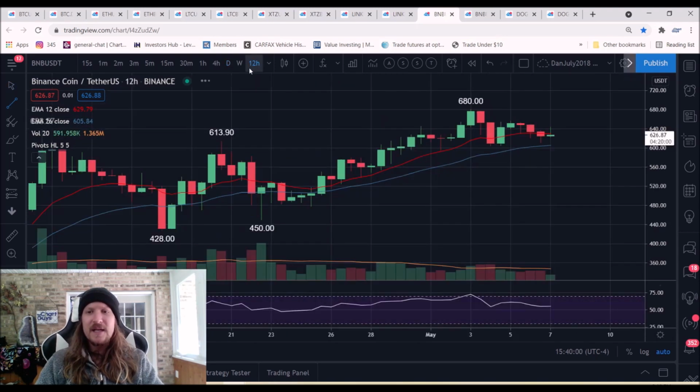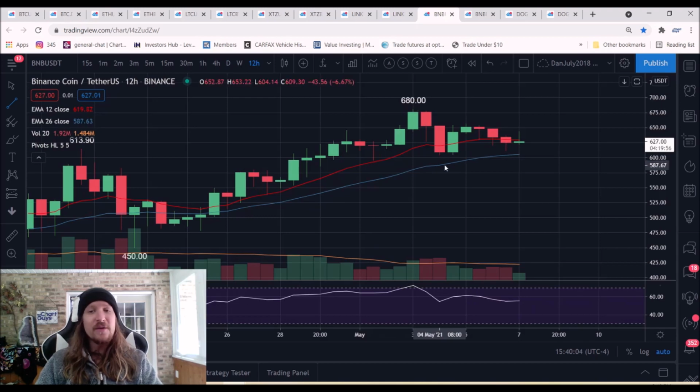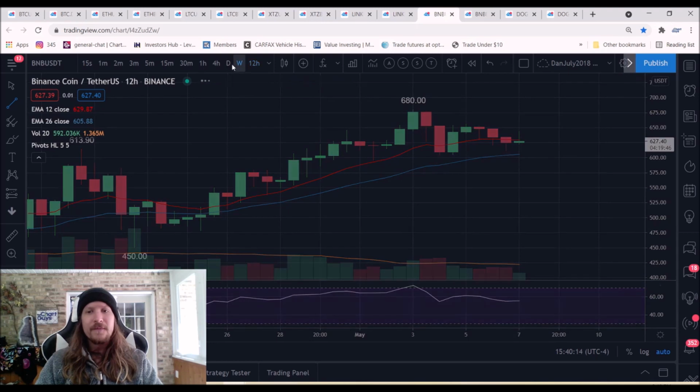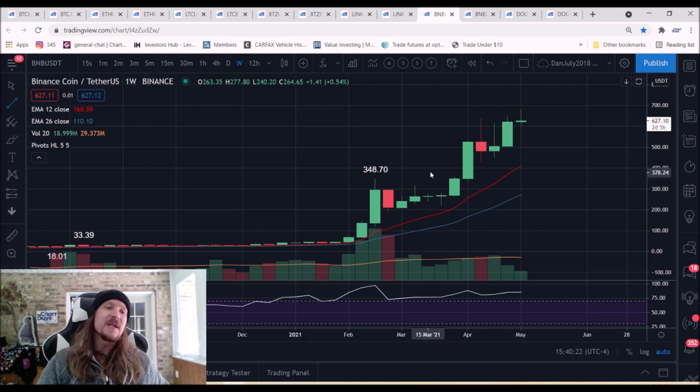No, it's not the daily that's standing out. I like the 12-hour time frame. 12 hours in equilibrium. High, low, lower high, higher low here. And if we roll over and break 611 and 604, weekly consolidation will very likely be underway. And we have not seen weekly consolidation in the last 6 weeks, and we have gone over 100% since then.